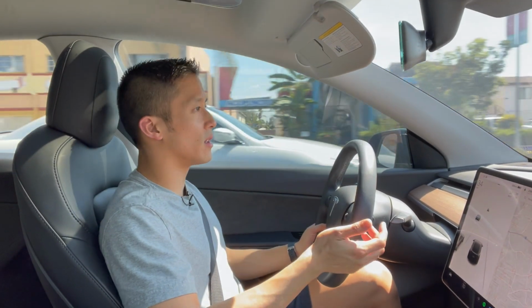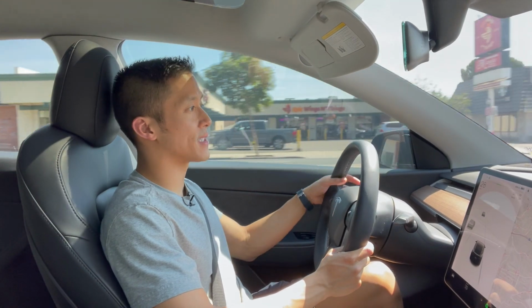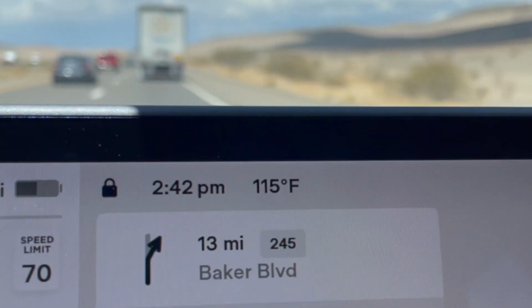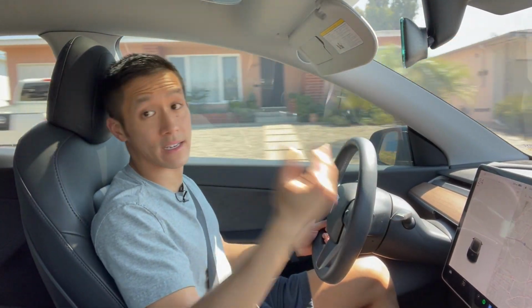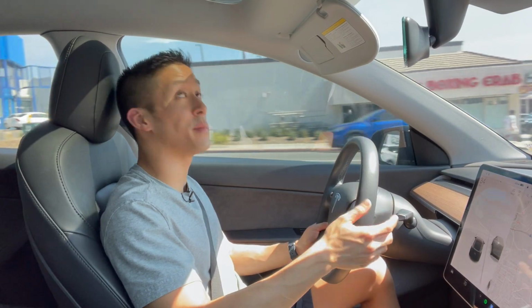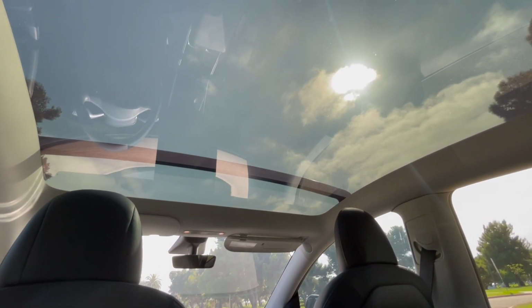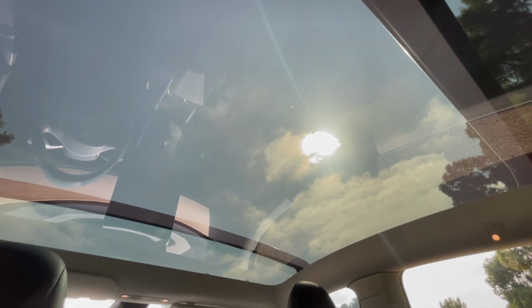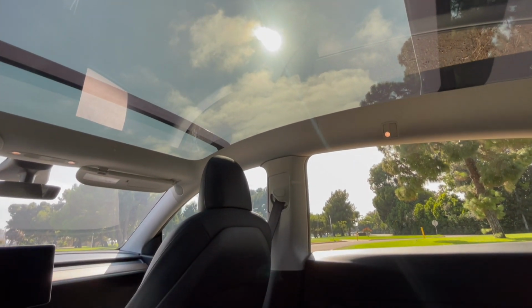Next, let's talk about climate control. Now, this was a big deal during my particular road trip simply because I was driving through such hot temperatures. Climate control has an enormous impact on your energy consumption and therefore range. And to make matters worse, especially in hot climates, this glass roof lets in a ton of heat. So you're gonna be blasting that AC even more than you would in a car that does not have this kind of Tesla panoramic glass roof.